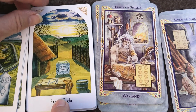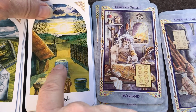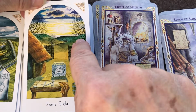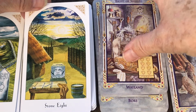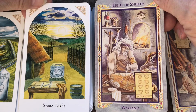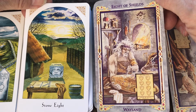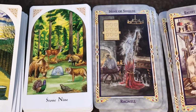Stone 8. Looks like a craftsman lives here. He's really an expert. Look at that beautiful carving he's done. Gosh, this is a pretty card. Look at the sunrise or sunset back there, as the case may be. Here is 8 of shields, Wayland. Looks like another accomplished craftsman there.